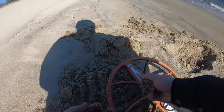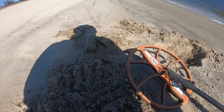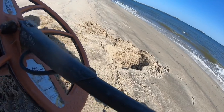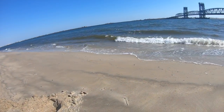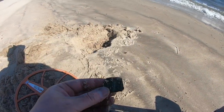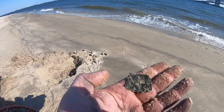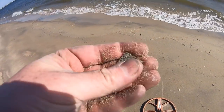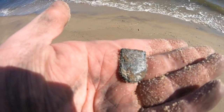Got it. Had it. And it is a very old piece of scrap. Gotta clean that up, see what it looks like. This is a really cool surface find. It's got some writing on the back. I'll clean that up, I'll show you a picture.